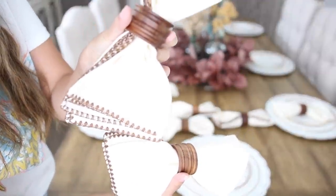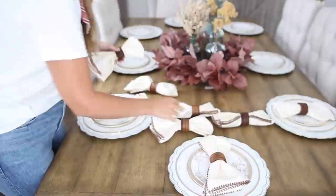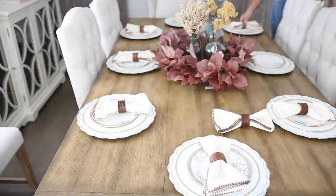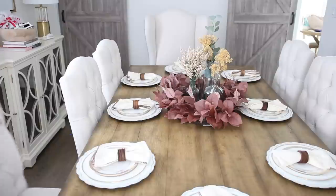And then I just wanted to give you guys a close-up so you could see how pretty this looked. The different textures as well as the soft colors I think tied in beautifully with the whole tablescape. So I'm just adding them to each of the place settings.